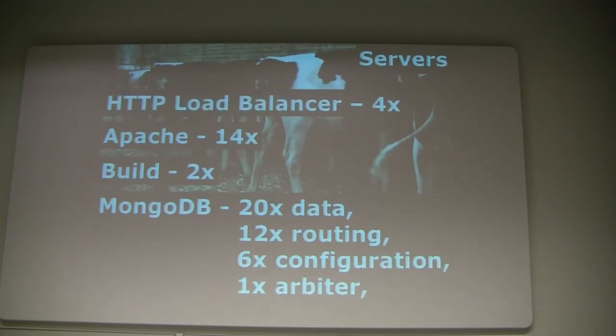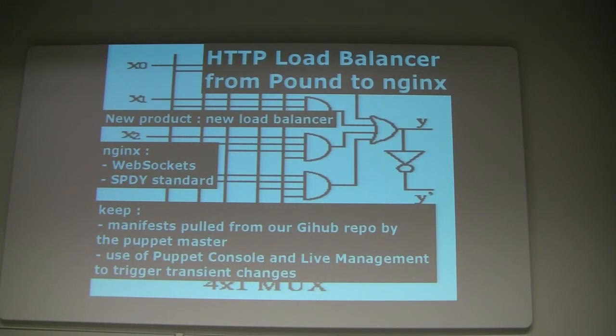These are the number of servers that we manage. Our infrastructure runs on a Mongo database, so several instances, several clusters, several primary instances, several routing instances, and then we have the front-end Apache servers, which are in turn behind some load balancers. The load balancer we were using, and still are, is Pound, but we are preparing to release a second version of the product, and this version needs some extra features that Pound doesn't have, so we needed to use nginx in this new version.